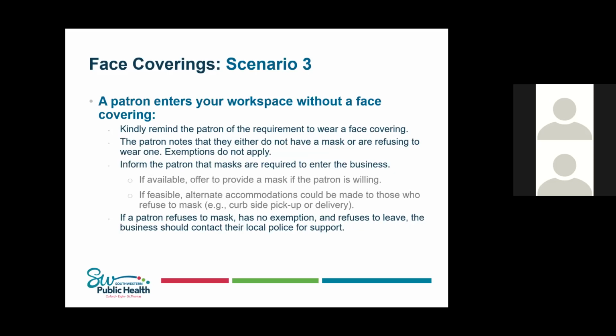For scenario 3, a patron enters your workspace without a face covering. Again, you kindly remind them that they need to wear their face covering, but they are claiming that they didn't meet the exemption criteria, but they just refused to mask. So if you are choosing to provide face coverings to customers when they come in, you could offer to provide one that you have available, or again, you could offer alternate accommodations.